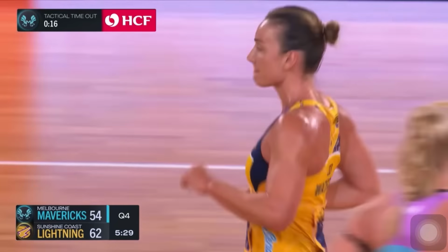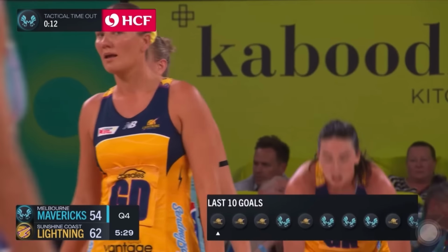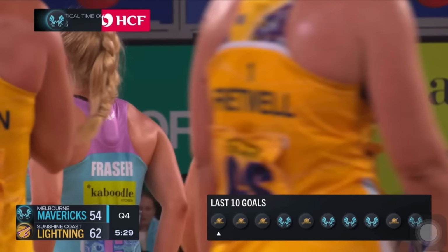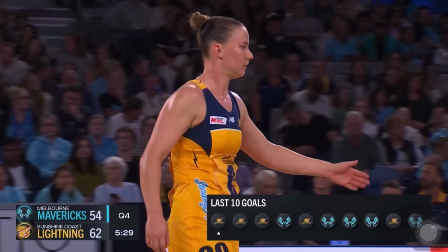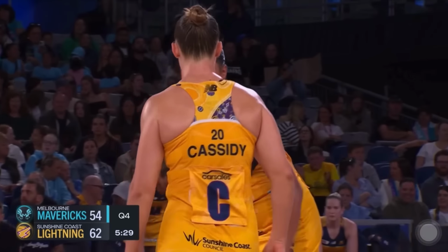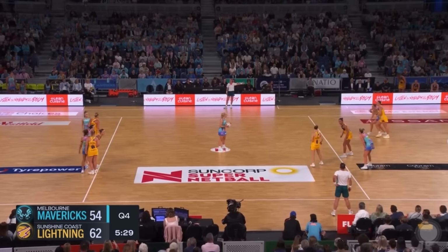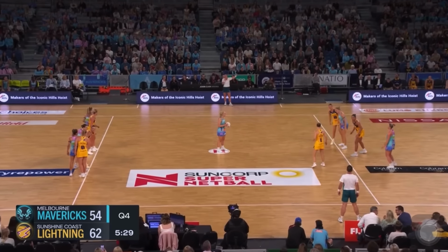Sunshine Coast Lightning. You can see Christina Manawa just having a laugh with Liz Watson. And then no doubt the white line fever kicks in. The last 3 have gone Lightning's way. They lead by 8. 29 seconds before we hit the power 5.